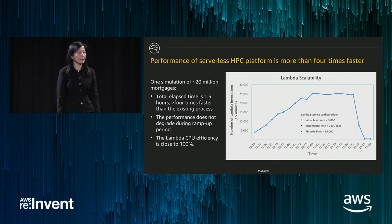This is a performance testing result of our new serverless high-performance computing platform. We ran one simulation of approximately 20 million mortgages on 15,000 Lambda executions. It took 1.5 hours, which is more than 4 times faster than the existing process.